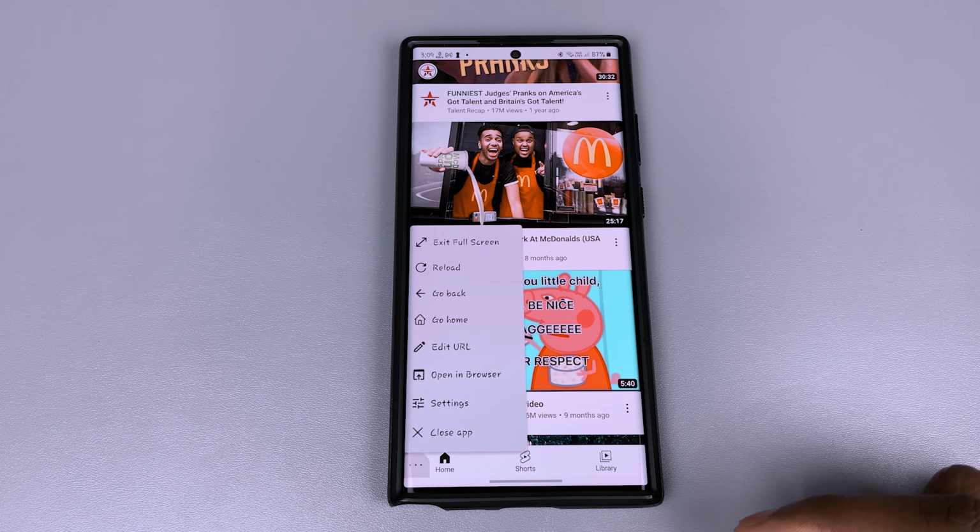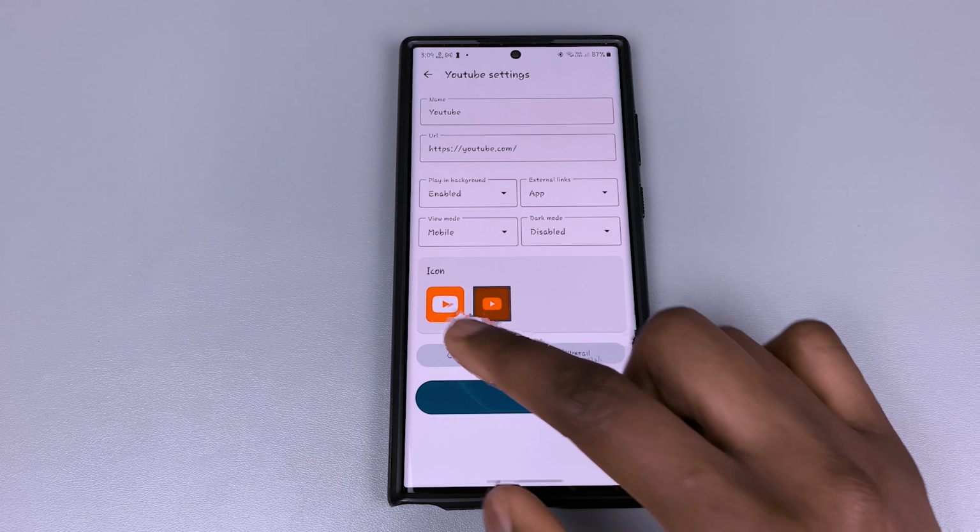In the app, you can add those apps to various groups and move the groups around depending on what you want it to do.